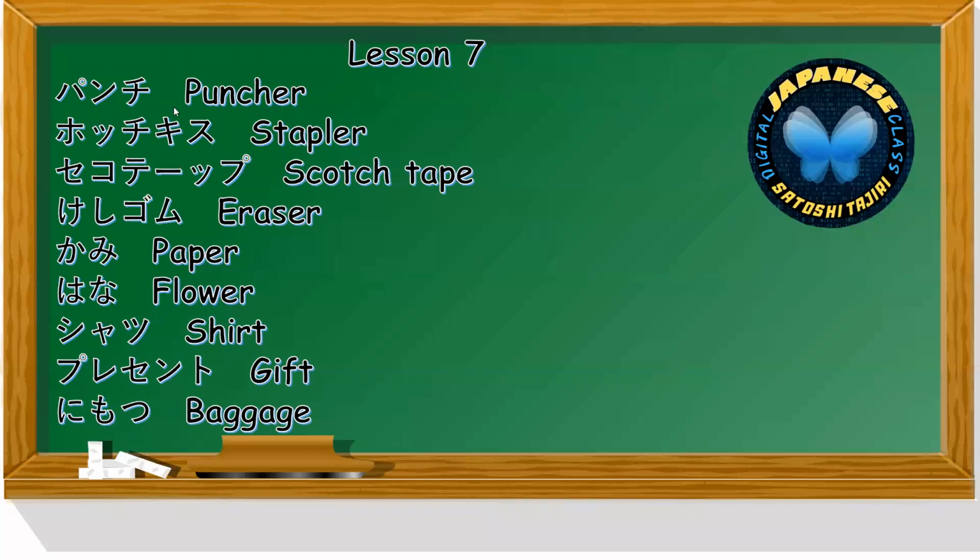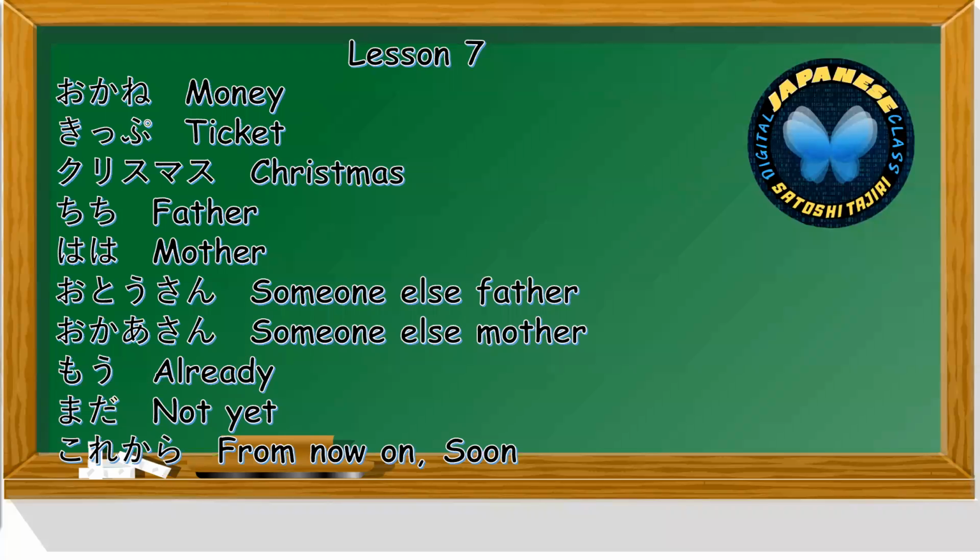Then again, for our puncher, a panchi, kesu, then we have our hochikisu, sekotepu, keshigomu for our eraser. Paper is kami, hana is flower, then we have our shatsu for shirt, presento for gift, then we have our nimotsu for our baggage. First is we have our word okane, kippu, kurisumasu, but if you're talking about your own parents, you should call chichi or haha. So your father is chichi and your mother is haha.